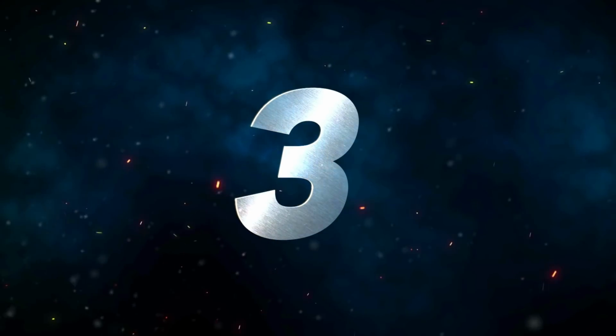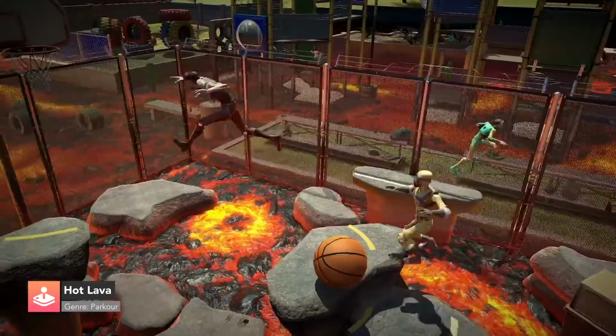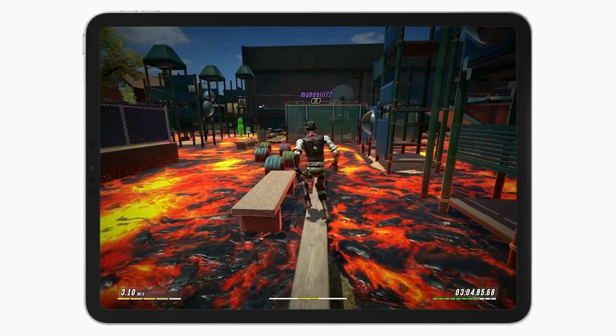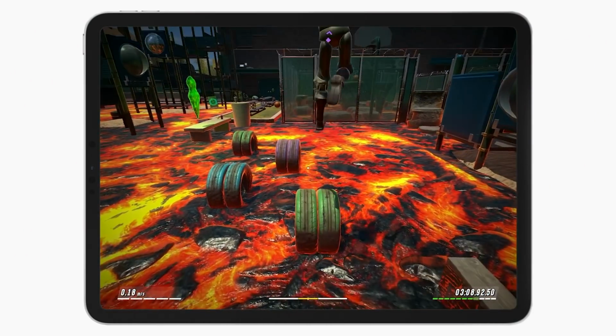Number 3 is Hot Lava. Hot Lava is a multiplayer parkour game. You can go into levels across many chapters with up to 8 players. Together or alone, you'll attempt to reach the end of stages while avoiding the hot lava below.